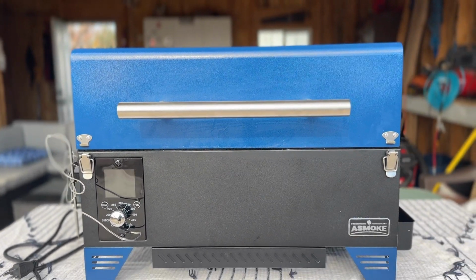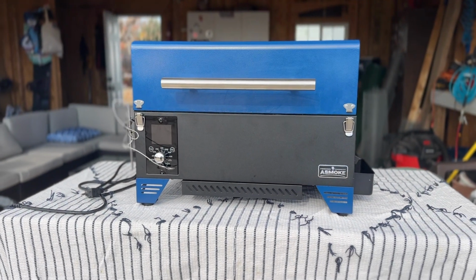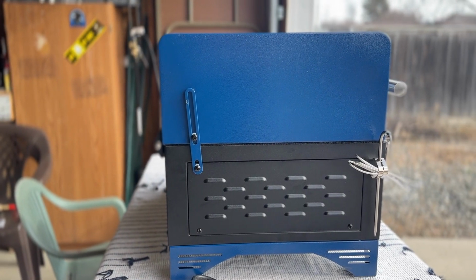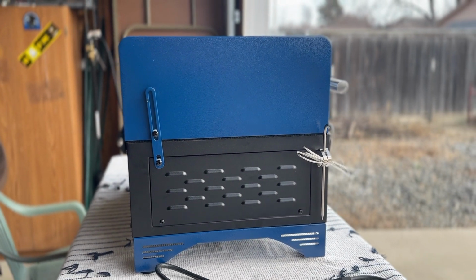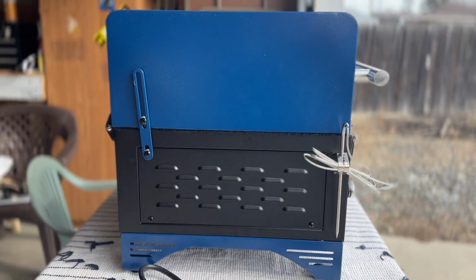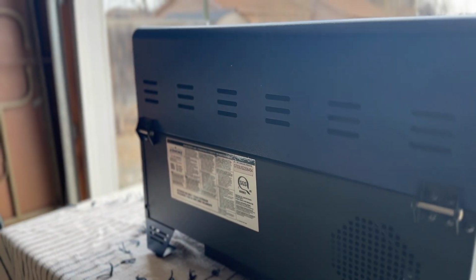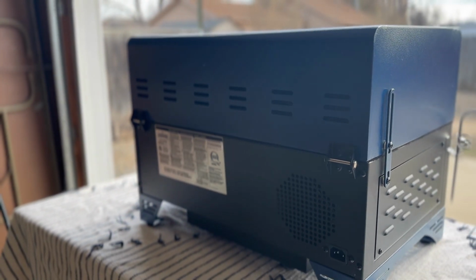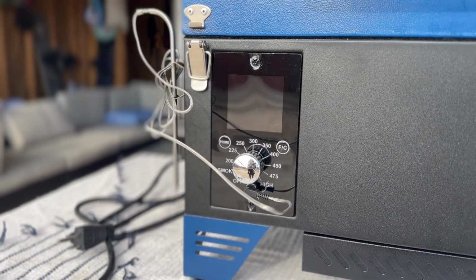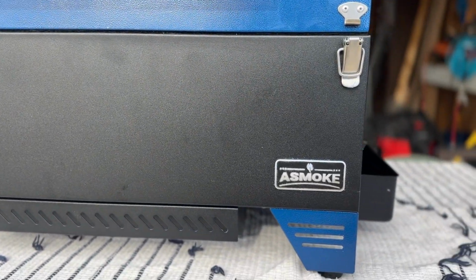So I did want to come out here in the garage and cook a meal for all of us together, and I wanted to show you the A-Smoke 350 pellet grill. It is amazing. It has so many functions. I've never had anything like this, so I am just so grateful to this company for sending one my way to check out and try out, because I really wanted to test it out before I recommended it to you.